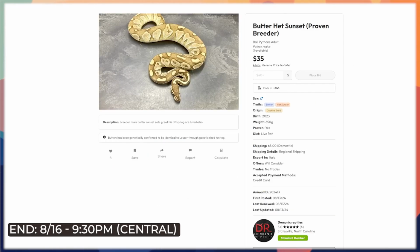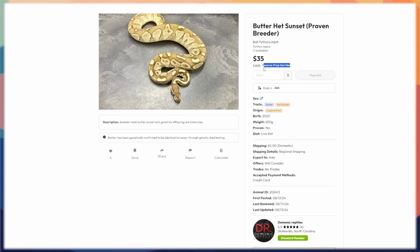All right, moving right along to this butter, which is another form of lesser het Sunset. It's a proven breeder at that. No 50% here. Now it does have a reserve price, but if it can beat the reserve price, this is a way to possibly get in the Sunset for a little bit cheaper. So I had to show it off. Anytime you get one of these crazy bigger genes that are really popular and up and coming, you gotta show that sort of stuff off. It's a proven breeder at that.